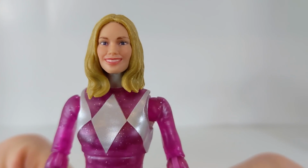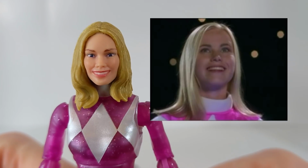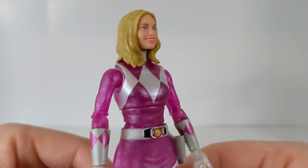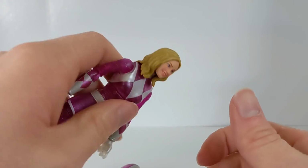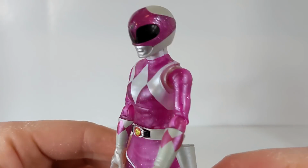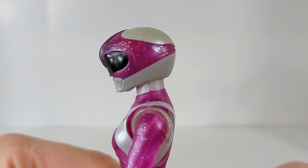I think it looks pretty good. I'll put a picture up here of Catherine Sutherland if you want to get a comparison there. But overall, I think they did a pretty good job with Cat's head. I think it's also interesting that they had it like this in the packaging. Of course, you can take it off and replace it with the regular Mighty Morphin Pink helmet. But I mean, of course, it's still all glittery and metallic armor.